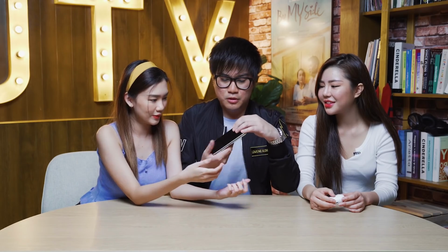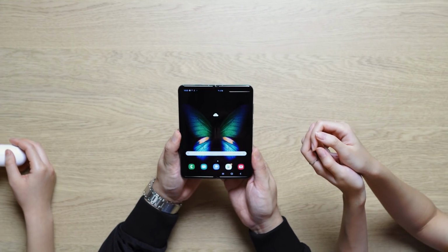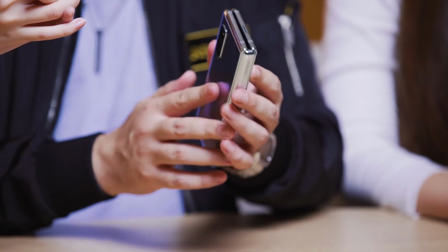Oh, this is the first fold. Okay, I'm gonna open it. Oh wow. You know what? It has come to this, ladies and gentlemen. You have a folding phone. This is the future. Oh, it's actually very solid. It's like, wow. I'm actually very scared you keep doing this. Okay, my turn.